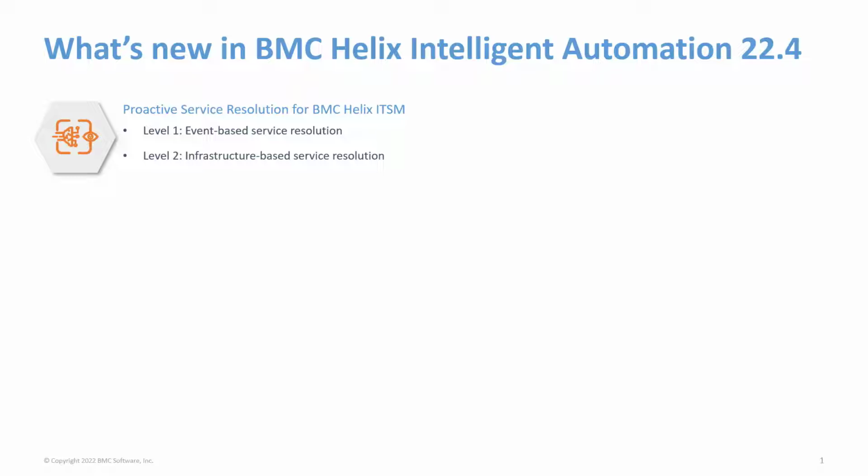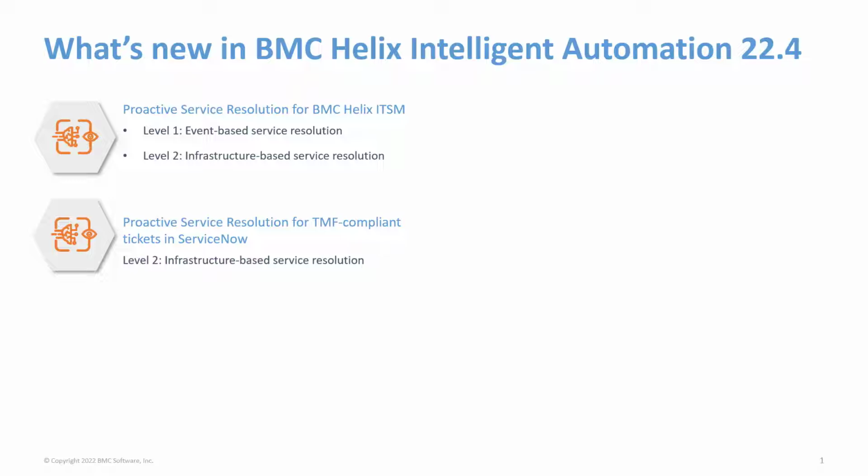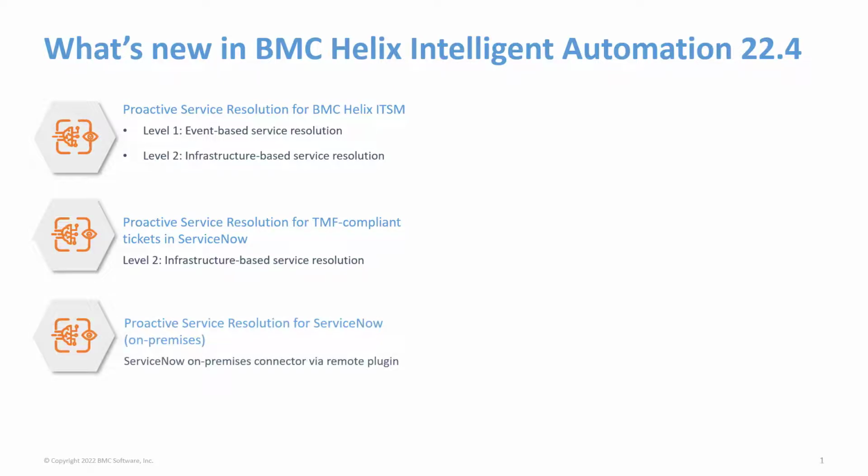If you are using Proactive Service Resolution to create TMF 621 compliant trouble tickets in the ServiceNow Telecommunications and Media Assurance Workflows module, information about the impacted configuration item or CI is now added to the ticket. In 22.4, you can create trouble tickets for an on-premises deployment of ServiceNow.